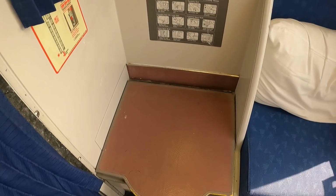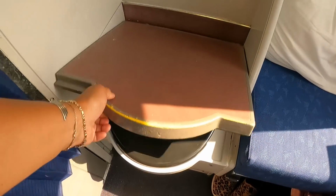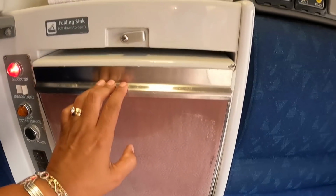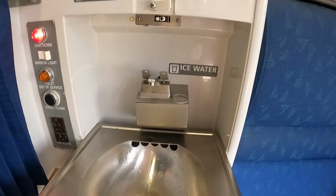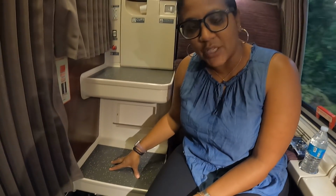Now, the Viewliners, you can tell a huge difference. First of all, the color's different. You go from blue to a burgundy-ish type color. The second big clue as to whether you're on a Viewliner 1 or Viewliner 2 is if you have a toilet in your roomette or not. If you have a commode in your roomette, then you're in a Viewliner 1. If you do not have a toilet in your roomette, then you are in a Viewliner 2.